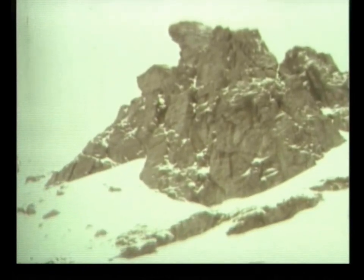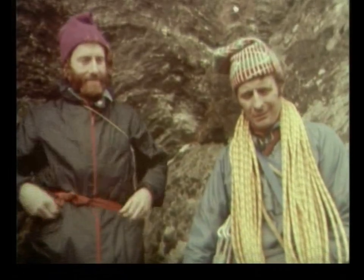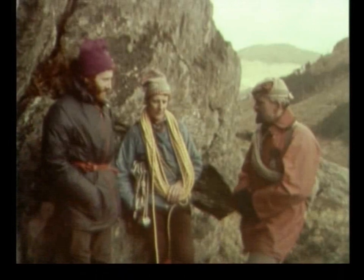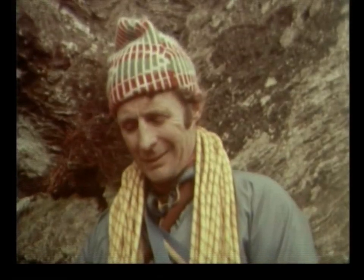It's early in the year for rock climbing. The winter's hung on a long time, but we're going to try a couple of good routes that are popular in the summer. This is Johnny Cunningham. You've been away from us for a while, John. What's it like coming back to the Cobbler?